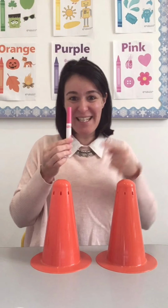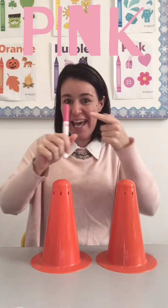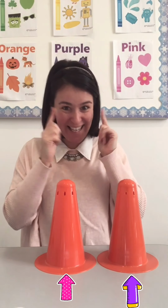What color is this? This one is pink. What? Louder. I can't hear you. This one is pink. Look at this. 1, 2, 3. Okay, so we have the purple marker and we have the pink marker. This one is purple and this one is pink. Okay, here we go. Let's do it faster. Pink, purple, purple, pink. Yes, very good.